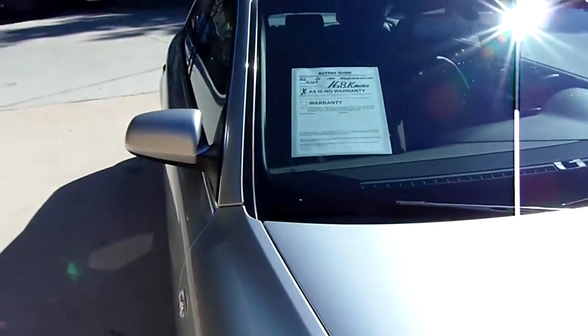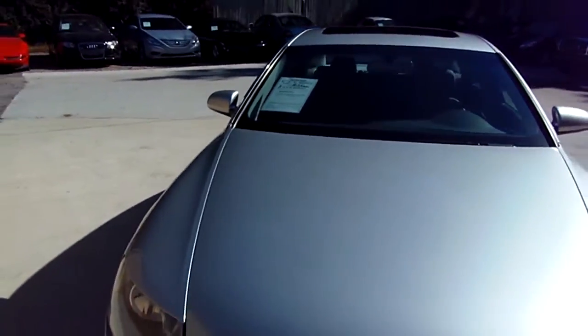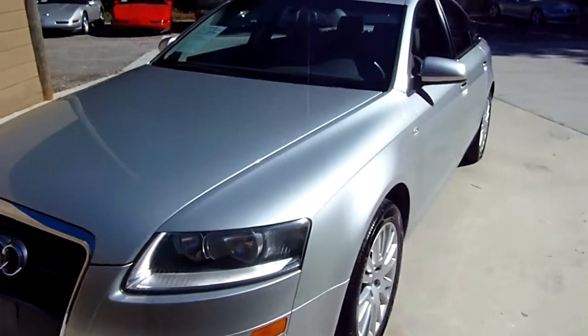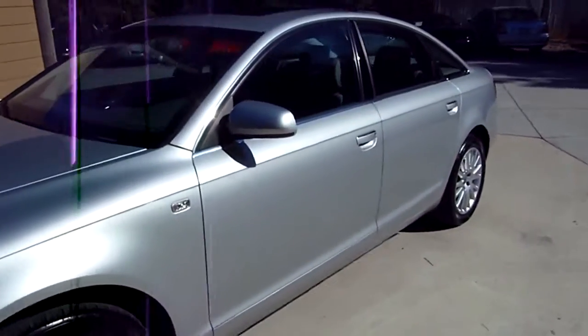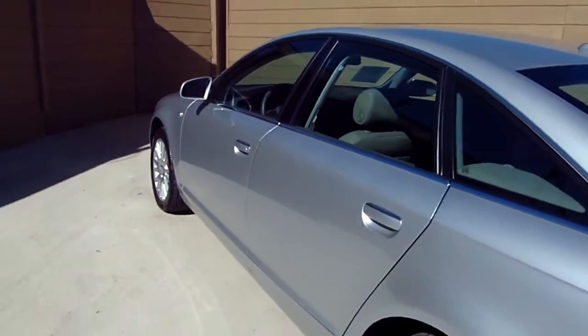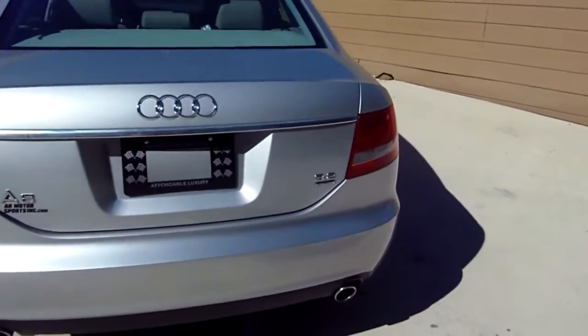Welcome to AR Motorsports. Today we're going to review the 2006 Audi A6 Quattro, 168,000 miles, silver in color, 3.2 liter engine. Nice riding car right here. I love the A6.